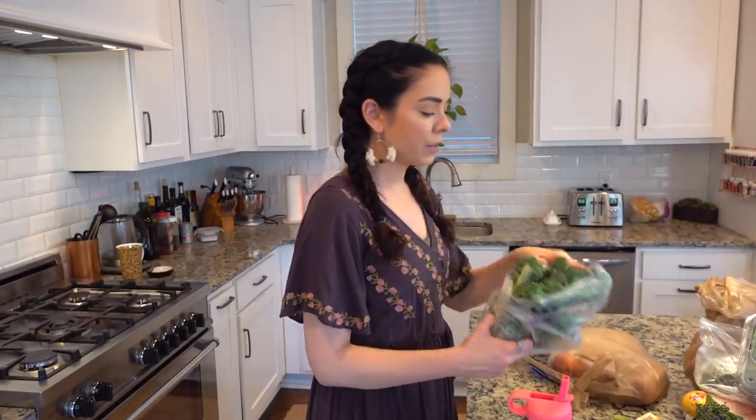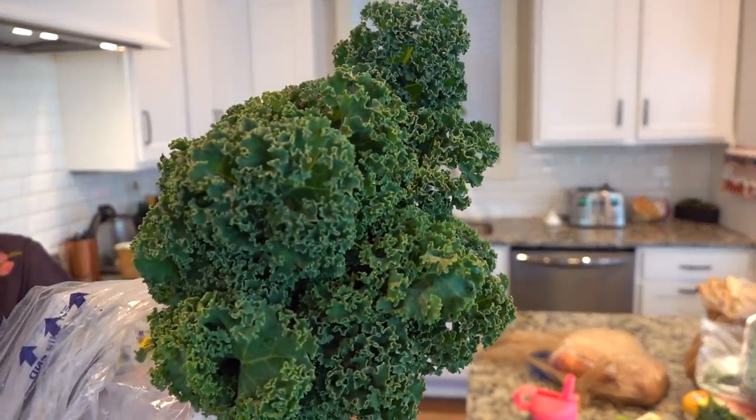So speaking of greens, I did pick up some green kale, and you guys already know I love kale sauteed with garlic, olive oil, and lemon juice. I like making kale chips, although that's a little more rare.